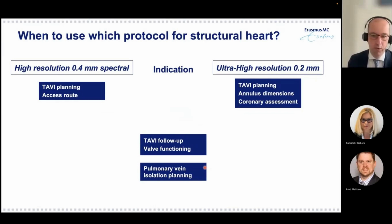For planning of the access route, we use the default protocol with a high pitch acquisition, allowing for a fast scan speed, and also because we plan this scan immediately after the scan for the annular sizing. If we are a bit late with the scan after the contrast, we can use the lower mono E reconstructions to increase the attenuation and still get a very good opacification of the iodine in the aorta and the femoral and iliac arteries.